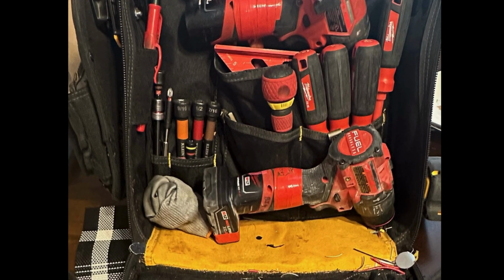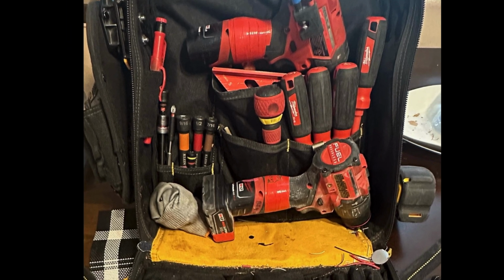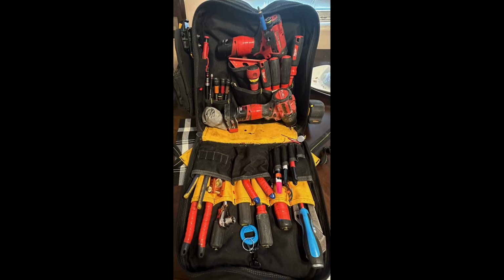Also has the Klein nut driver set. That's not the pass-through set or the hollow set. That's just the set you can get at Lowe's. Looks like a pencil Pika style up there, along with some longer bit extensions. Keeps a pair of gloves in there as well.